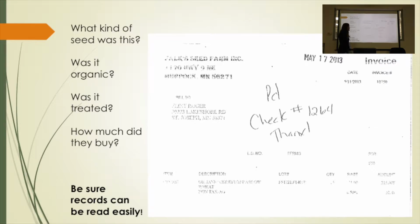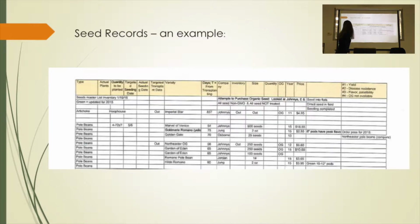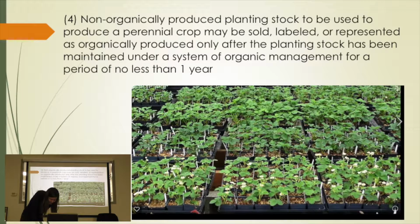Just make sure your records are readable too. Once in a while we get things like this that take us a while; when you get your receipts and invoices, if you make copies, there may be enough there that we can call and say, can we get a copy of this? But it's not uncommon that we run across records like that. Seed records, you can do your own record-keeping system. I'm probably going on about seeds a bit here, so I'm going to jump ahead.